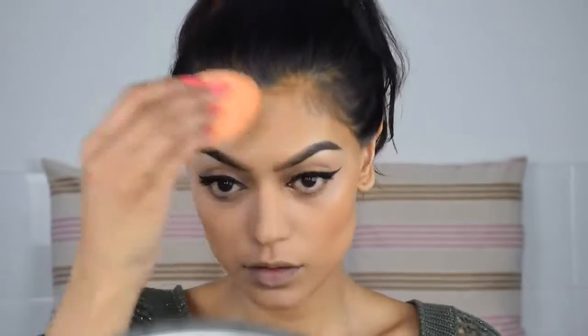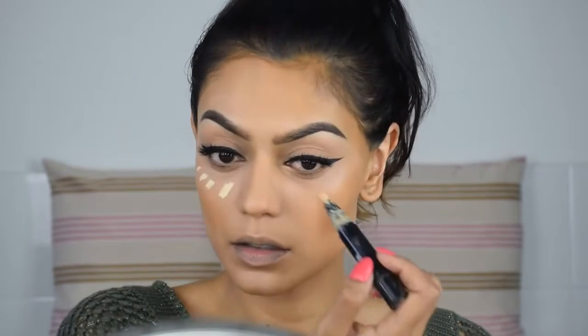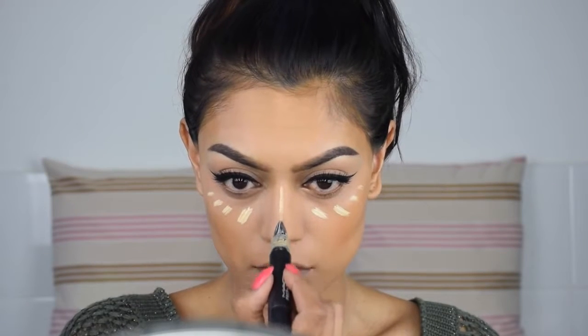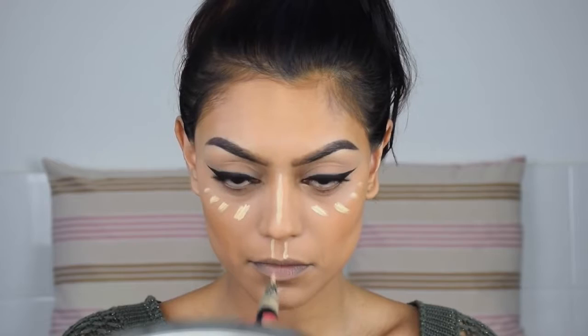And to blend out the rest of my face, I'm going in with a sponge again. Because I want to have more highlight, I'm using the Prep and Prime highlight in the color Light Boost to really give me that highlighted look. And I'm applying it under my eyes. Well, not directly, but you can see where I applied it. On my nose, on my chin, and on my Cupid's bow.